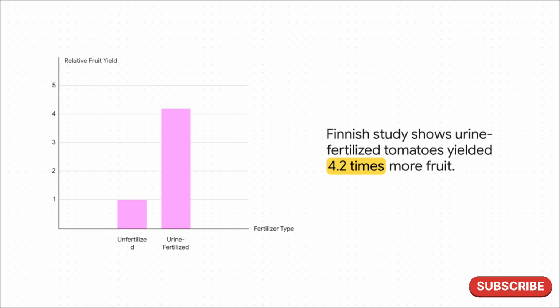The urine-fertilized plants didn't just grow a little bit better, they produced 4.2 times more fruit than the unfertilized ones. And what's really incredible is they also had more beta-carotene. The free fertilizer literally made more nutritious food.